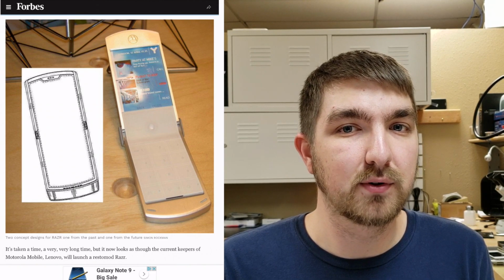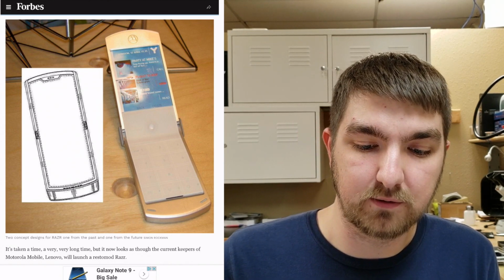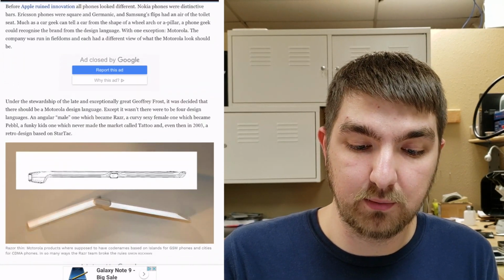I remember reading in a separate article that they were planning on releasing this phone at the end of February, but it is highly unlikely because they haven't done any marketing for this. So I highly doubt that they're going to release this phone anytime soon, but hopefully they release it this year.